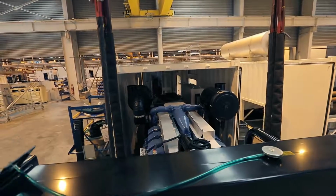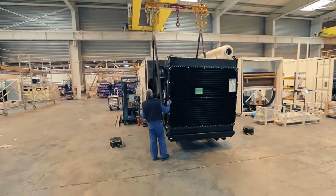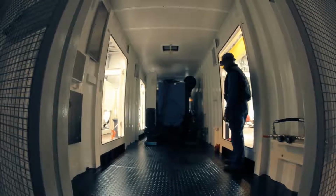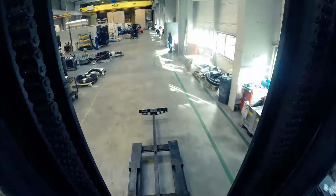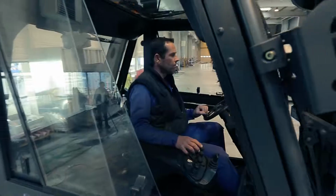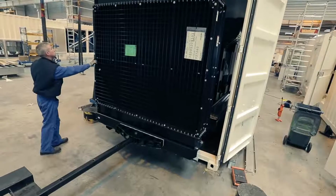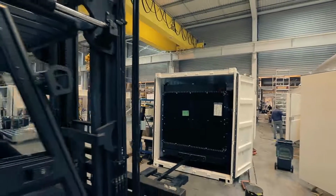Before they can be sent to work, some generators come together with housing. The silenced canopy has a protection role if the generating sets are placed outside of a building, also assuring a low level of noise. A special forklift is used to insert the generator into the canopy, which is driven by a very skillful operator. The fuel tank can be integrated in the chassis or can be mounted separately into a container or next to the generating set.